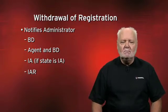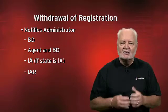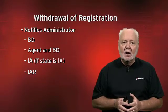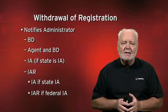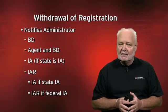What about the IAR? Remember, the IAR is the person who represents the IA. So we have an IAR terminating, withdrawing their registration. Who notifies the administrator? Well, the IA would if the IAR works for a state IA. The IAR would if the IAR works for a federal IA. Now, I'm going to repeat that. Who notifies the administrator? I'm an IAR. I work for investment advisor ABC. My investment advisor is registered with the state. I leave. Who notifies the administrator of my withdrawal?